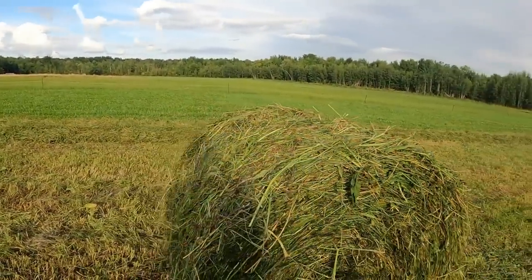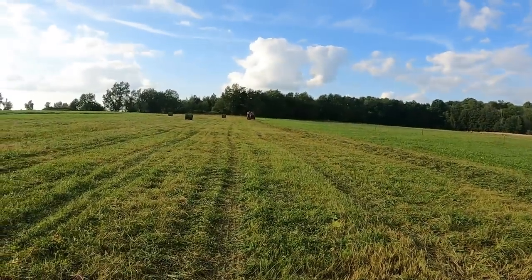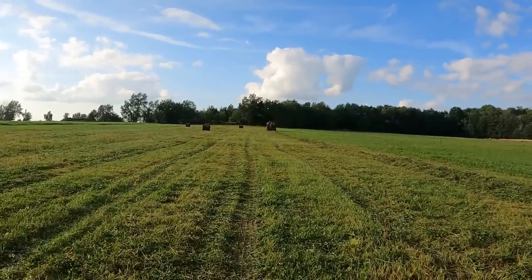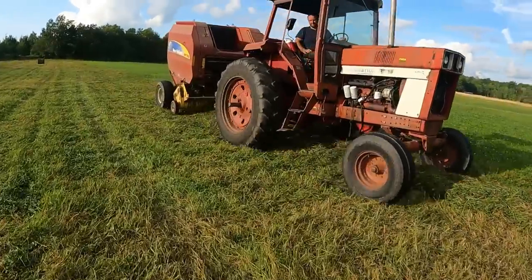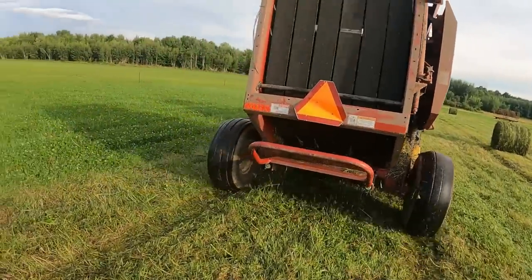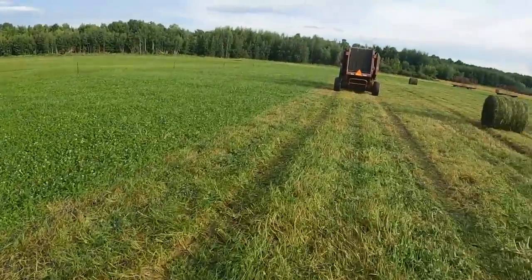Hold my skid steer, can lift these bales and put them on the wrapper. I wanted to show you guys. I'll catch him when he's ready to unload the bale, how that works. As you can see by the tracks, it's still pretty wet in here.